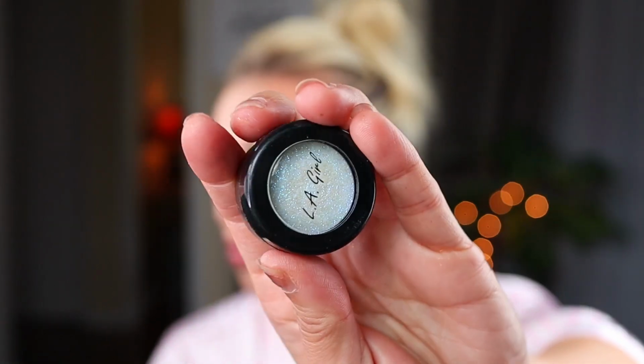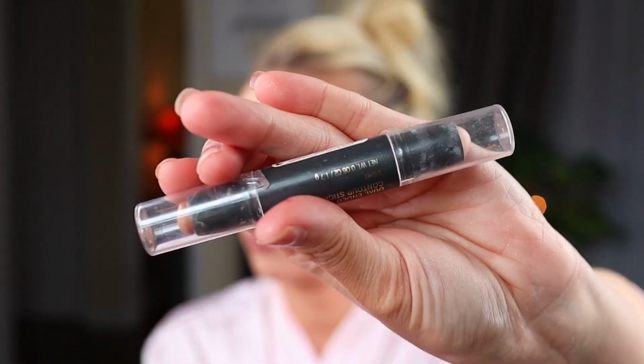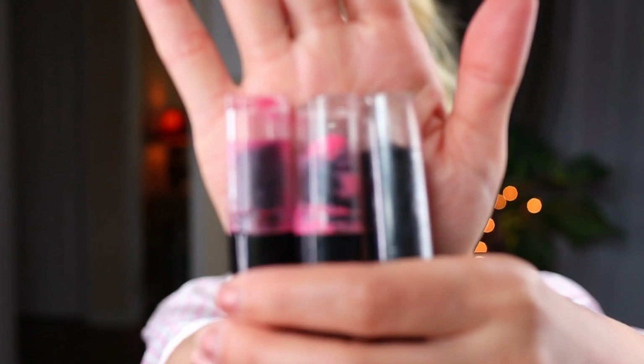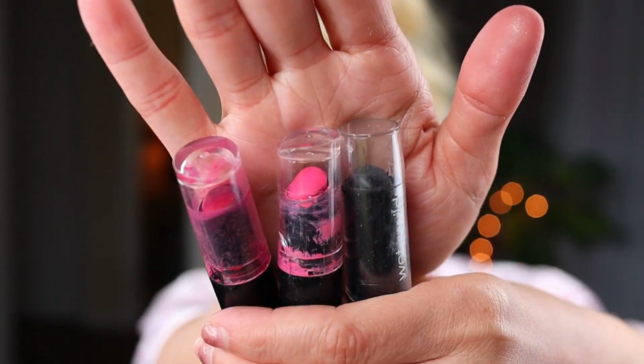I got this LA Girl Hollow Glam. It's kind of like a cream glitter for your eyes. My Believe Beauty Dual Ended Contour Stick. This is in light. The Shop Miss A Diamond Lip Gloss. This is in Glam. I got some very well loved Wet n Wild lipsticks. One is in Stoplight Red, the other is in Pinkerbell, and the other is in black. Like I said, a couple of them are very well loved and an absolute mess.